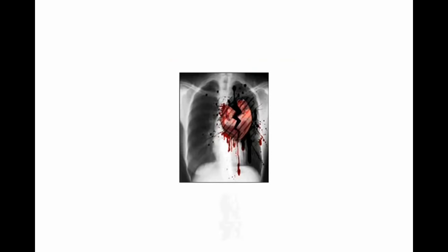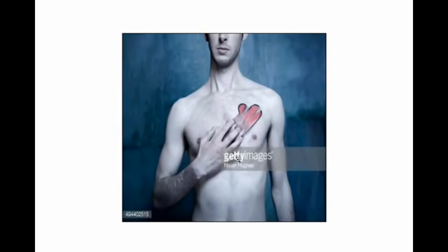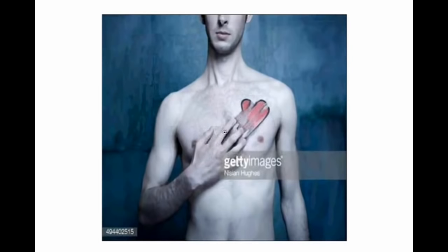Here's our heart today, but this is where they wanted it. They want it in the old place, whoever did this art. This guy wants it in the old place. And look, he's saying, I want my heart to move from here down over to here. I'm going to just smear my chest till it does that. Well, guess what? You got your wish. That's where your heart is now.